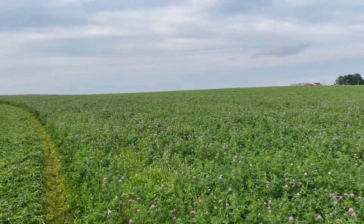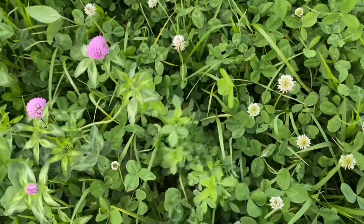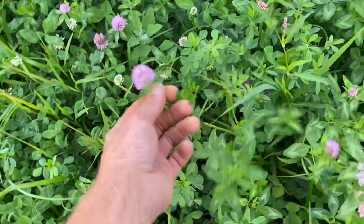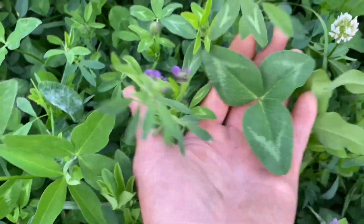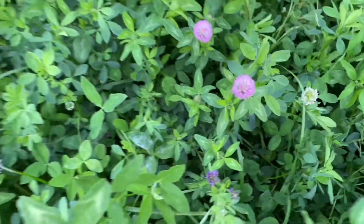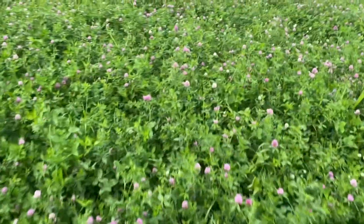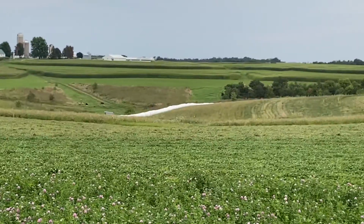Got some pretty thick clover here. Some spots are even thicker than this. Got some alfalfas coming in there pretty nicely. White clover is really strong. Red clover is very strong. Look at the leaves on this. Pretty wild. A lot of the grasses are coming on nicely. Oat left from before. So we already took a crop of oats and all of that off of here and wrapped it up in baleage right there to be fed this winter.